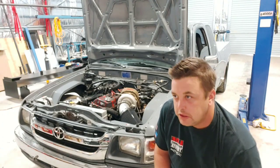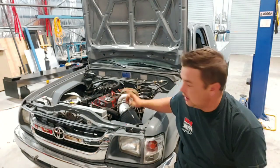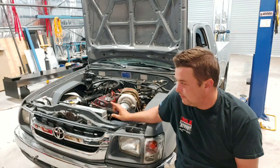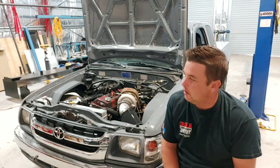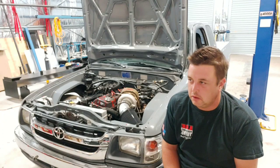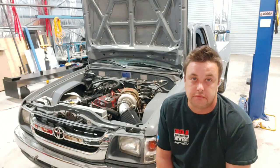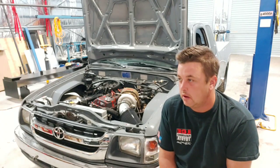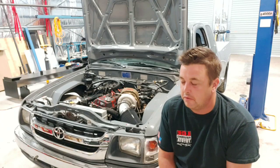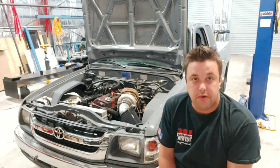My tuner actually told me this about a year ago when we first did the Air 85 and the 3584 turbo, and now I've changed it again. He said it's going to struggle, but we'll see what we can do. And it's just not working. It's cutting out and turning itself off and doing all sorts of weird stuff. So, time for an upgrade.